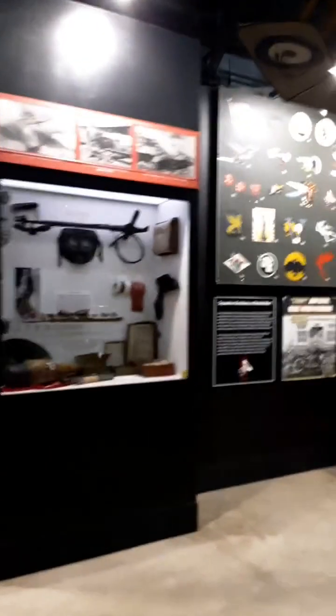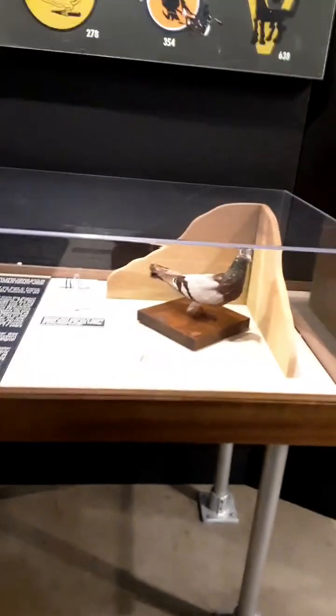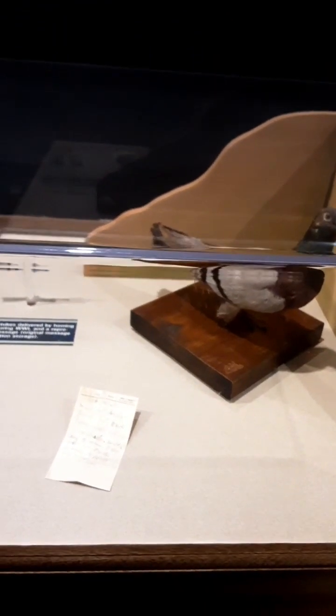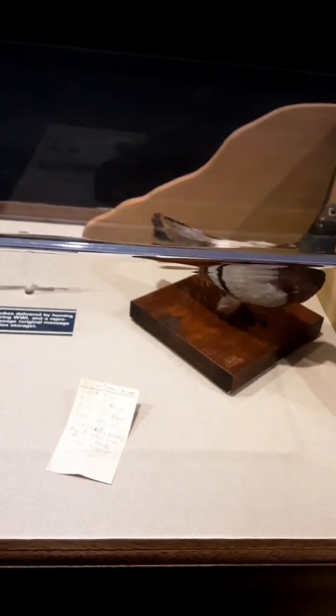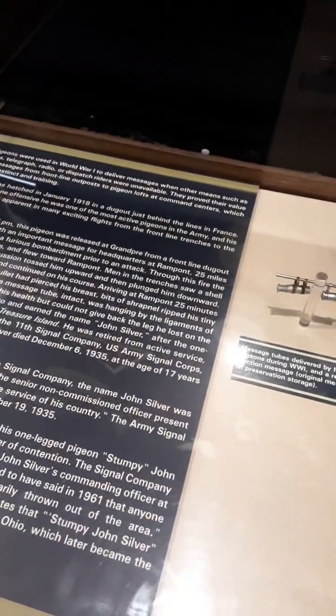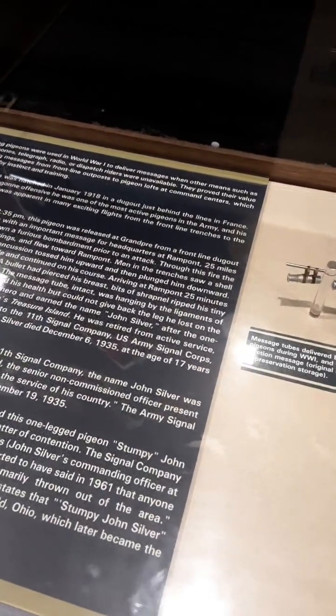Various artifacts and squadron insignia. And we have a genuine World War I hero here. This was a carrier pigeon and a homing pigeon that was used to deliver messages. This particular pigeon was released from a frontline dugout and actually got reinforcements, and was named John Silver.